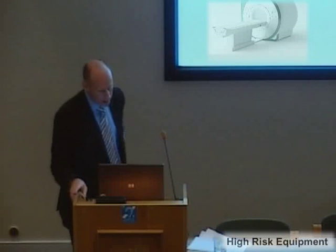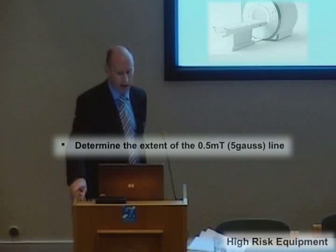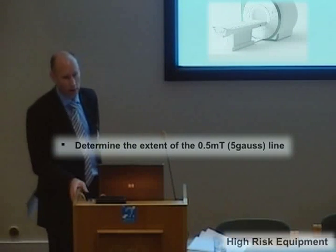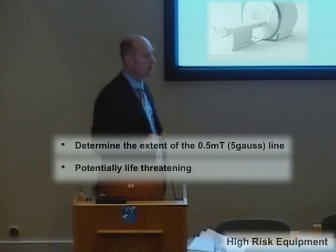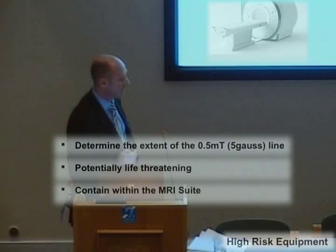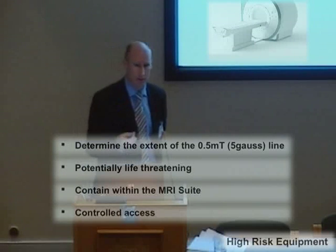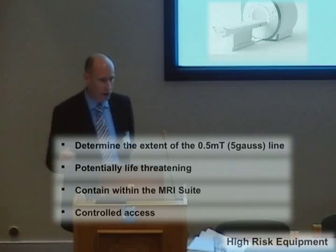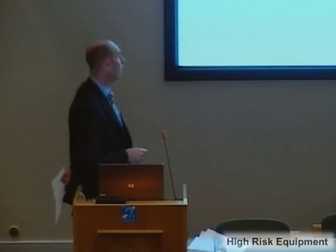Us as planners, we would look at an MRI scanner and we would make sure that the 0.5 millitesla line or the 5 Gauss line is contained within the MRI suite. It is a potentially life-threatening field that can affect pacemakers and ultimately cause death. Like I mentioned before, we try and contain it within the MRI suite, but if that's not possible, the MRI suite itself should be a controlled access, only accessed by staff or a staff member transferring a patient through to the MRI suite itself. This is a typical layout of an MRI suite.